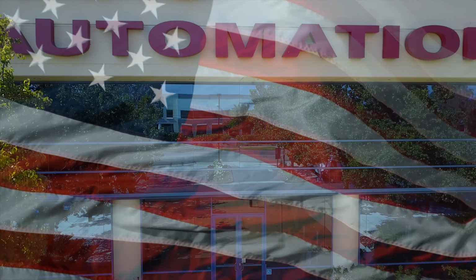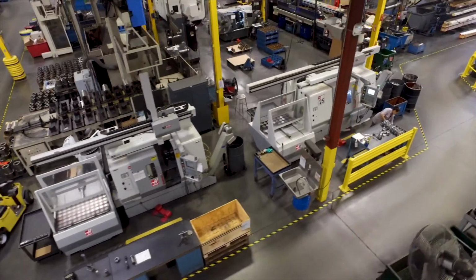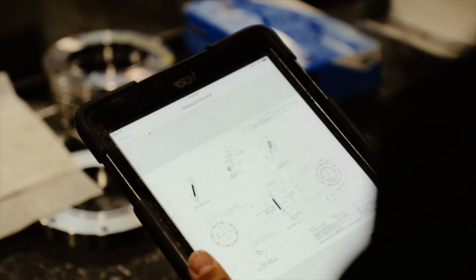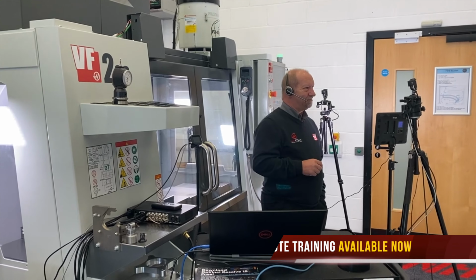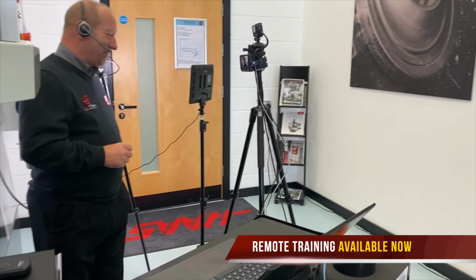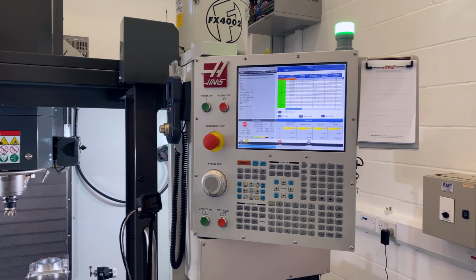As with all Haas machines, this VF-2 Super Speed was designed and built in the USA and would be fully supported in the UK with our industry leading, unrivaled offering of spares, service and support. Part of this support includes our remote training, which we have set up here. This allows our trainers to give one-to-one training on the control and setup and the use of the machine and the options.